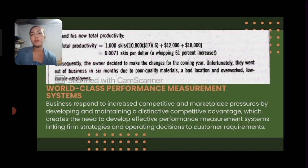Finally, a good performance measurement system should include measures that assess what is important to customers. These measures will vary by company and through time as strategic changes occur to the firm, its products, and its supply chains.